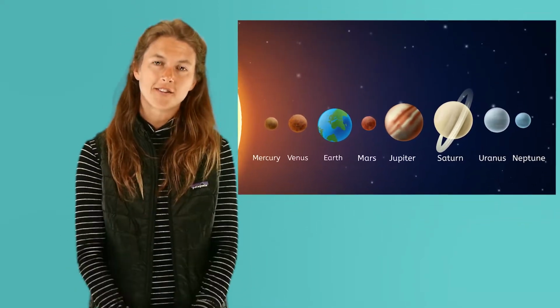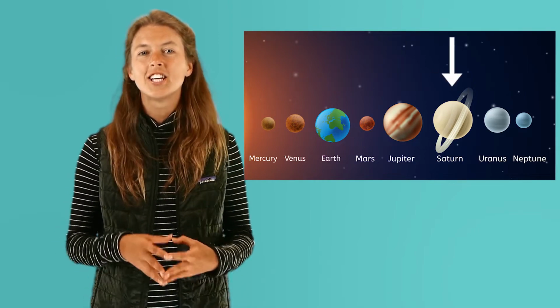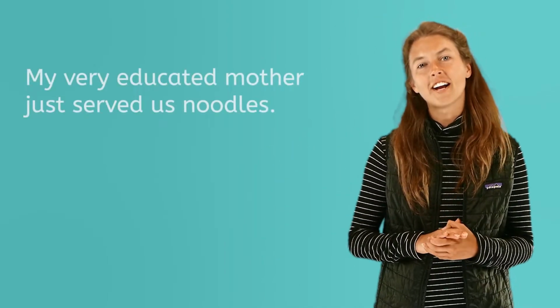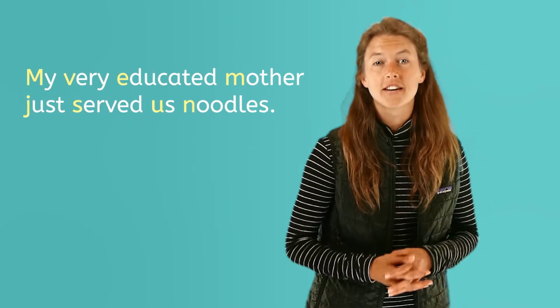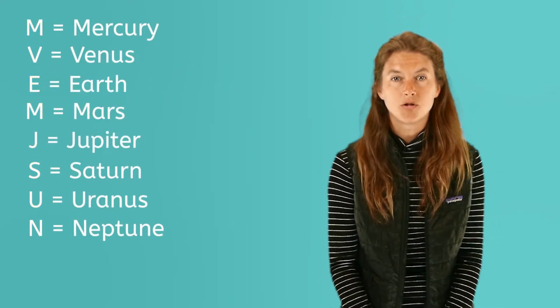Here are the planets in order from the closest to the farthest from our sun: Mercury, Venus, Earth, Mars, Jupiter, Saturn, Uranus, and Neptune. There's one more, Pluto, but that we'll discuss in a bit. Astronomers sort of argue about Pluto. There are a lot of neat ways to remember them in order, but I like to use this sentence. My very educated mother just served us noodles. Each first letter of the words in the sentence are the first letters of the planets in order from our sun. There are more planets and moons in our solar system.